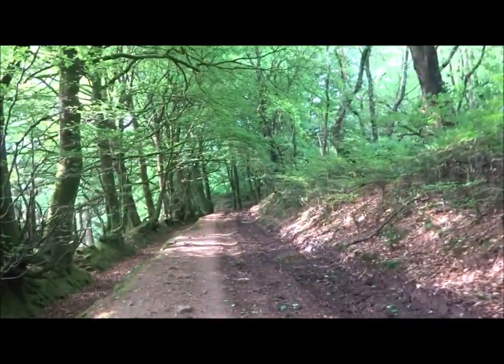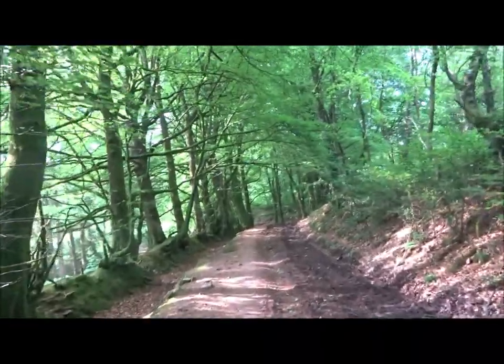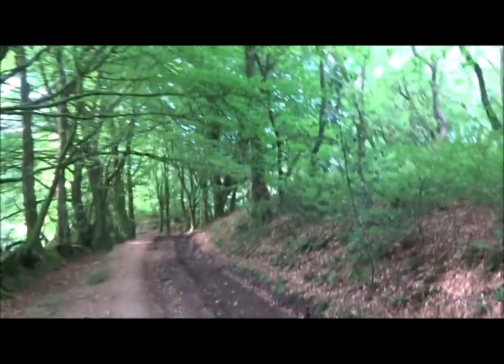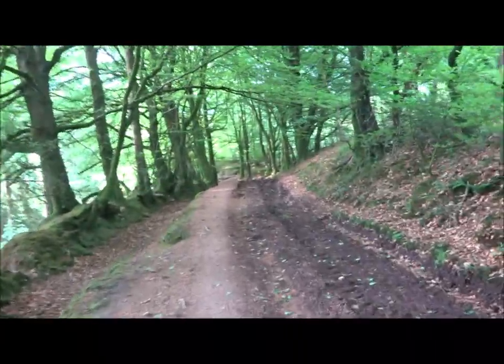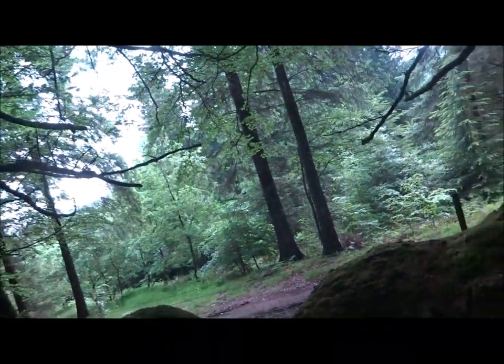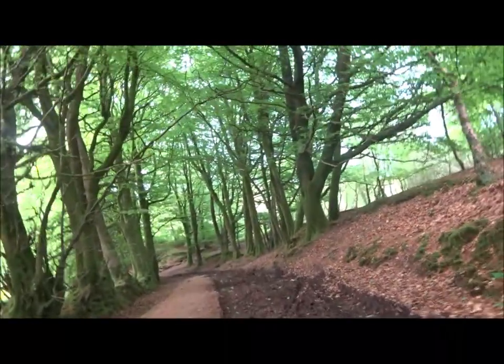Now, in theory, I don't think I have to go across any fields, especially if there's cows in. You just have to go up a bit and join this path. God, what lovely scenes we've got though. Look at this. Look at this gorgeous avenue of trees.